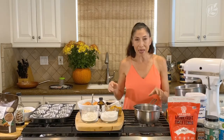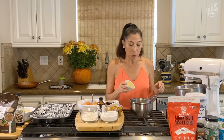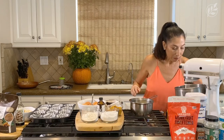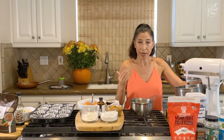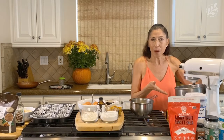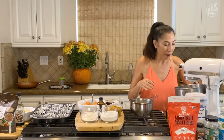Meanwhile, I'm going to start melting the butter. So I've got 2 tablespoons of organic butter. We'll let that cook up a little bit. Now you want to keep the cream cheese nice and soft so that it's very easy to whip up. I would suggest doing that first, and that way you don't have to wash out this bowl and you can just pile everything else in there afterward.